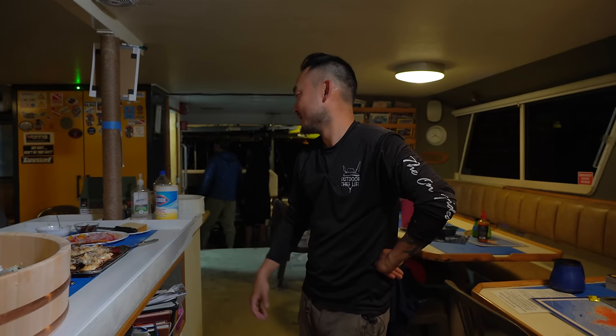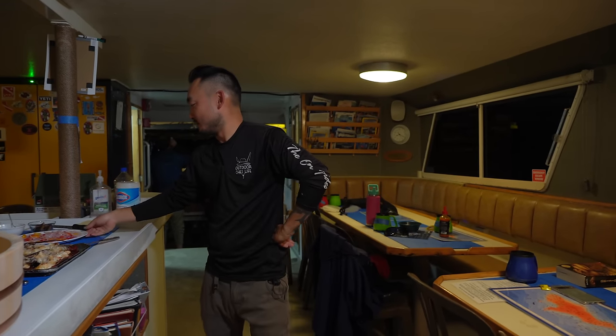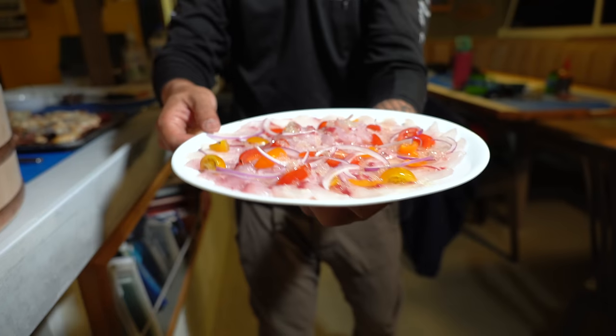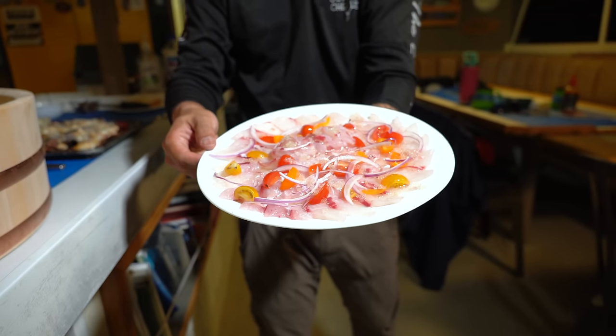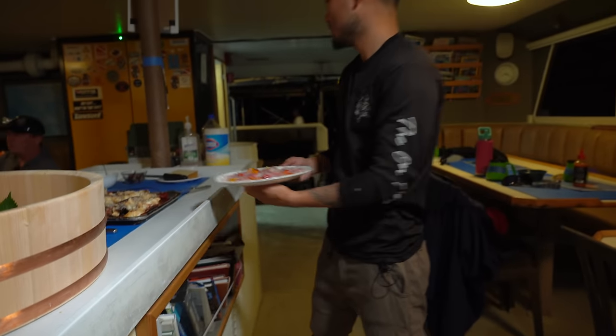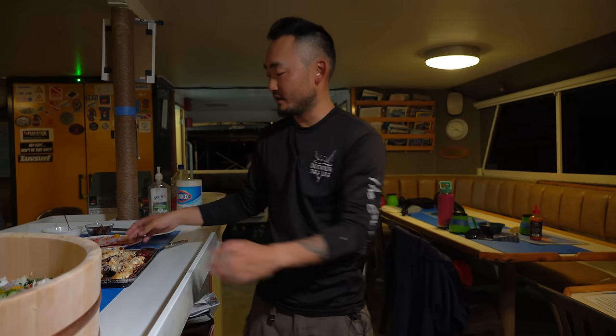Okay, we are done with the dinner. Dinner served. So we have first this little simple whitefish carpaccio with olive oil, finger lime, red onion, sea salt, and a little cherry tomato. And we have the grilled lobster right here. I just shaved some Parmesan on top as well. And we have the main right here.